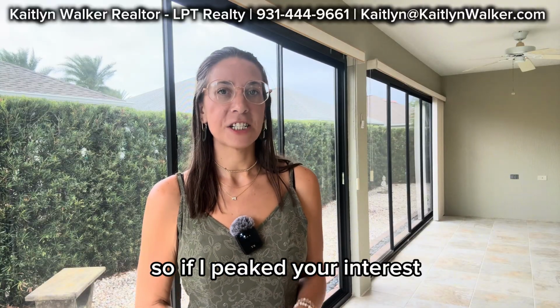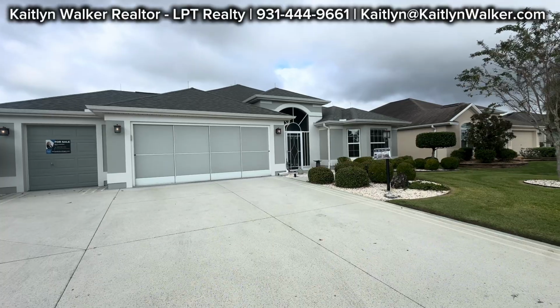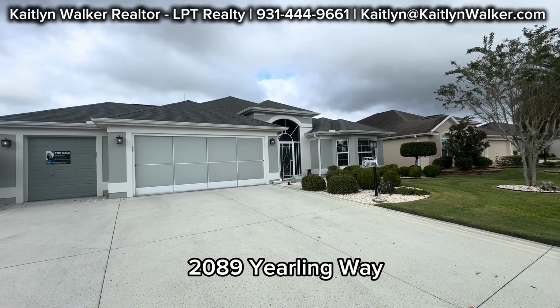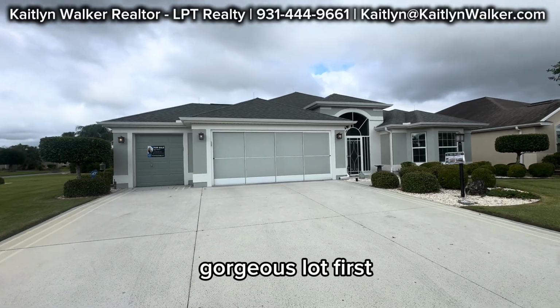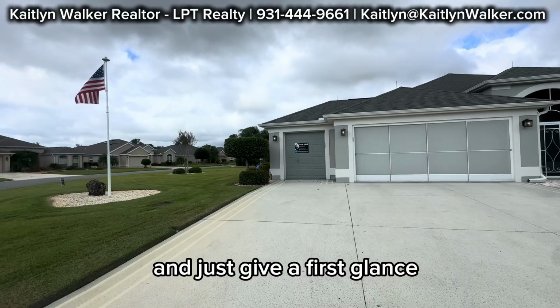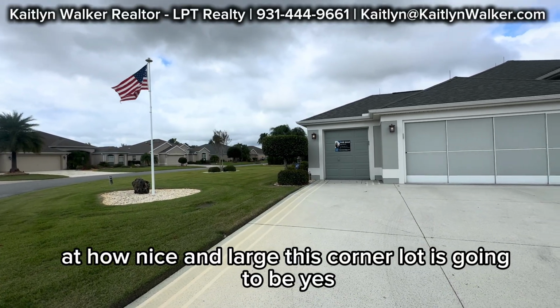So if I've piqued your interest, then stick around for the next few minutes and we're gonna walk through this house. Here we are, 2089 Yearling Way. So I'm most excited to show you this lot because this is a gorgeous, gorgeous lot. First, we're gonna just pan over to the left-hand side a little bit and just give a first glance at how nice and large this corner lot is going to be.